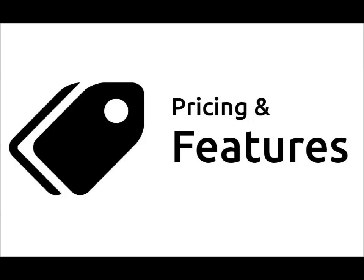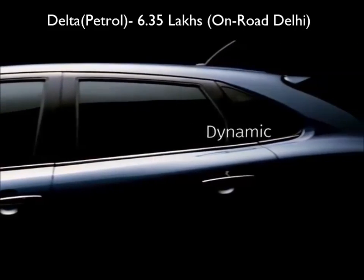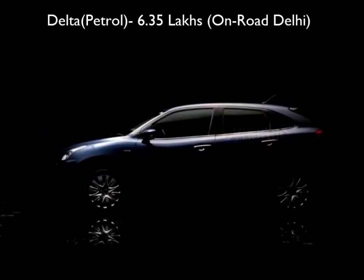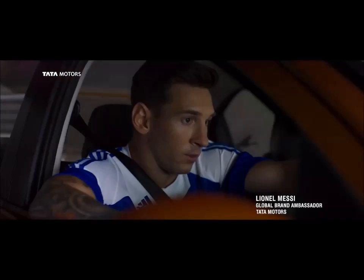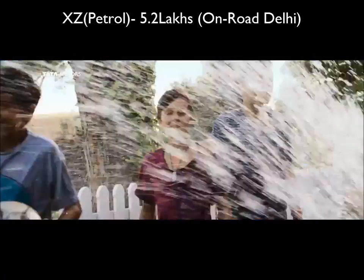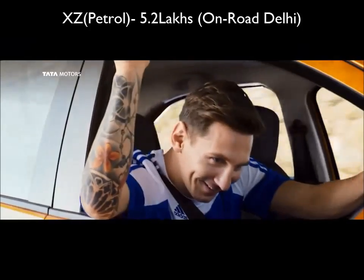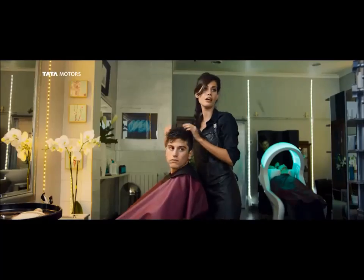Pricing and features. The petrol Baleno's mid-range Delta variant retails for 6.35 lakh on road Delhi, which has become quite a phenomenon in the market. But thanks to jaw-dropping pricing of the Tata Tiago, prospective buyers considering a Baleno Delta might just give the top-end Tiago a thought. The Tiago Petrol XZ variant costs 5.2 lakh, which is a ridiculous 1.15 lakh rupees cheaper.